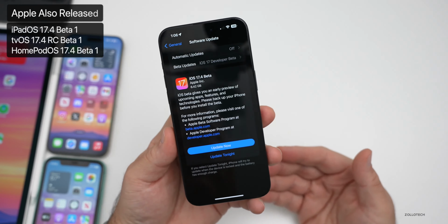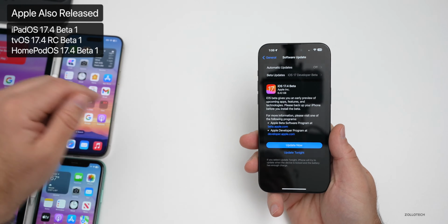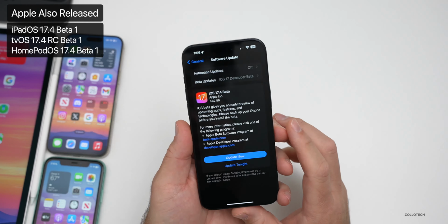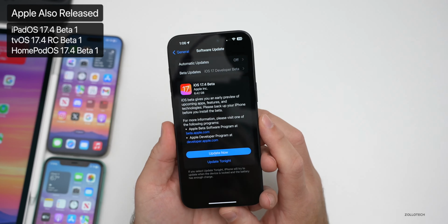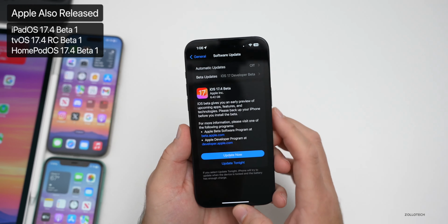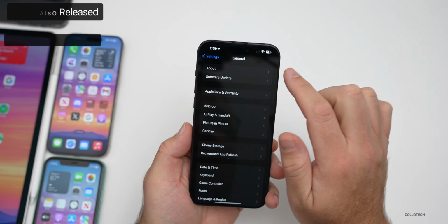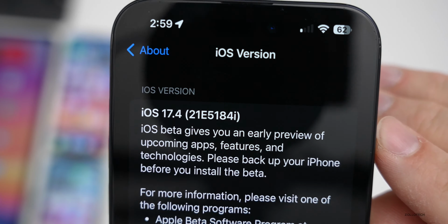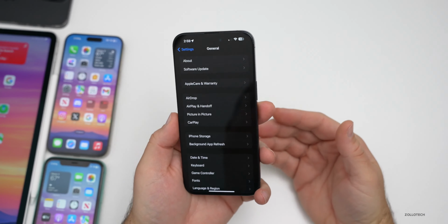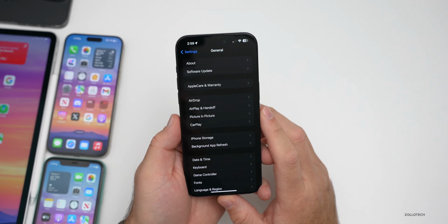This was released alongside only a few other updates with iPadOS 17.4 Beta 1 and tvOS and HomePodOS 17.4 Beta 1. There's no update to Apple Watch or macOS just yet. Now let's take a look at the build number and talk about what's new. So we'll go to Settings and then under General and About. As you can see, the build number is 21E5184I. And so we're in the early stages of this update, but we do expect it probably sometime in a couple months. We'll talk about when to expect it a little bit later in the video.